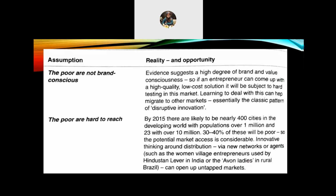But if you are selling to the top layer of the pyramid, you have to have your own brand. You have to first prove to the market that you are producing a high quality product. But you don't have to do this if you are selling to the poor people.